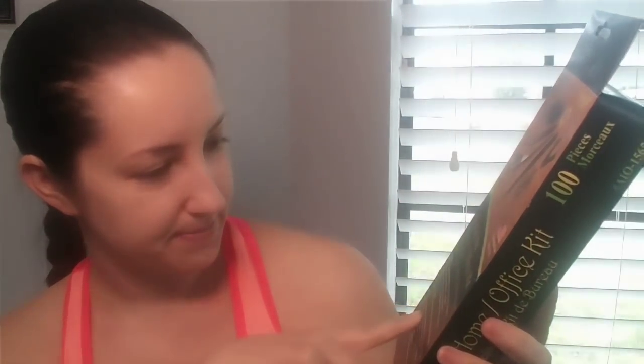And this is new. I haven't seen this. It says that there are 100 pieces in here. Now, mind you, some of those are paper clips and tacks, so it's not like a ton of stuff. But this is kind of on the back what it comes with. So you've got scissors, you've got your staple remover, tacks, paper clips, a roll of tape, and then it looks like a box opener. And then I'm not positive what this here is.